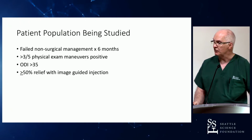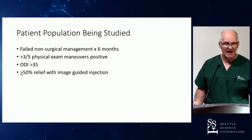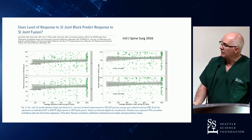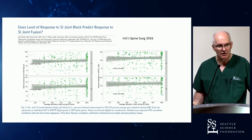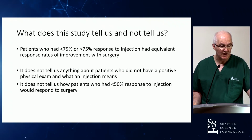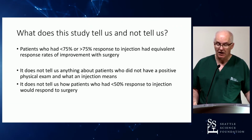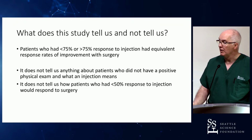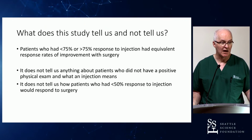So all of these patients had failed 6 months of non-operative treatment, had 3 of 5 positive physical exam maneuvers, ODI greater than 35, and all of them had at least 50% response, because that was our inclusion criteria for the clinical trials. And what we found is high responders to the blocks and low responders to the blocks didn't really predict outcome after surgery. And so if you had 50 to 75 or 75 to 100, you had a similar probability of a good result with surgical treatment. So I think that this tells us that having to have an 80% response to a block is probably not appropriate. There are things that I can't tell you, though. What if they have less than a 50% response to the block? I don't know, because we didn't operate on them.